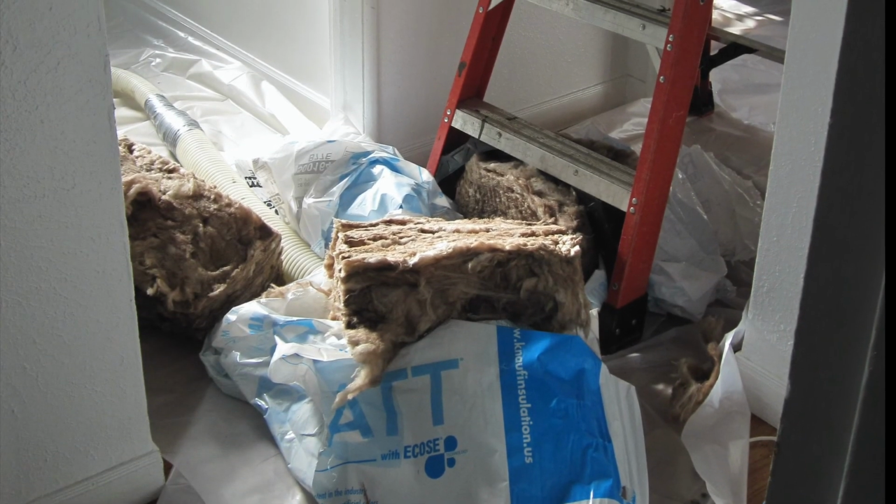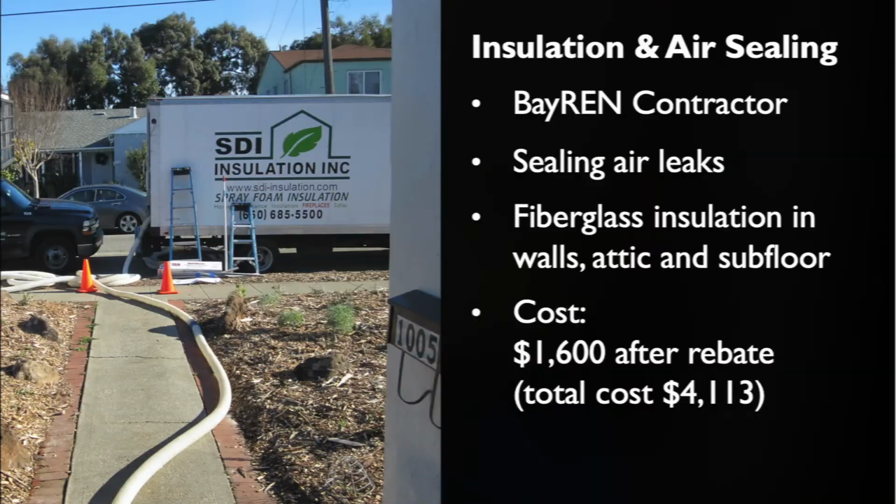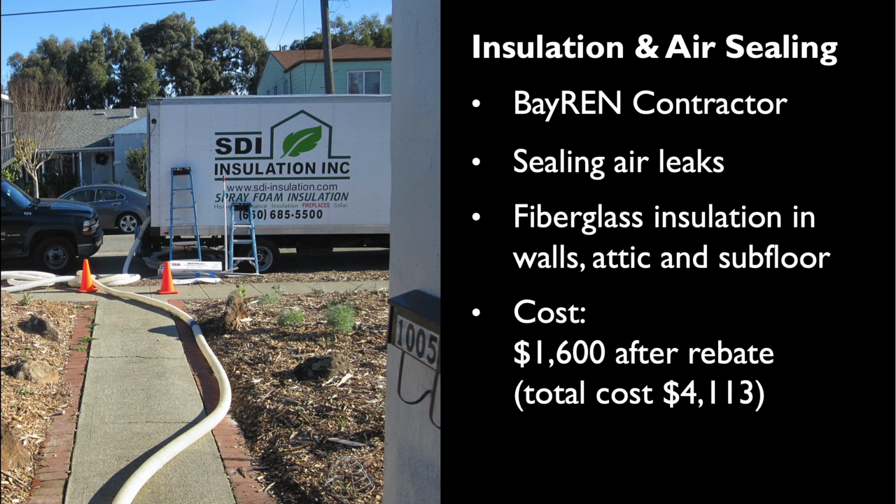For the attic and the subfloor, I used batting, but also fiberglass. So here's the summary. I was amazed how little I ended up paying. There was a really big rebate back then.